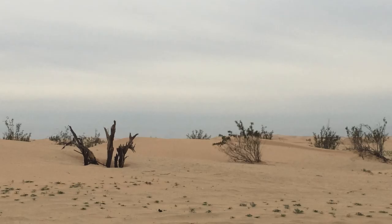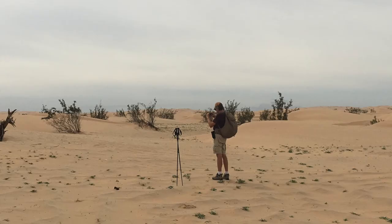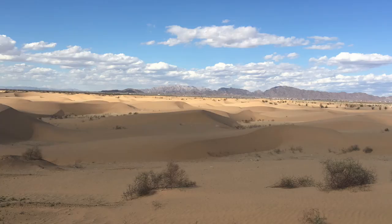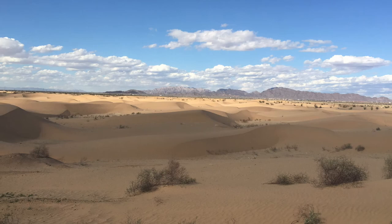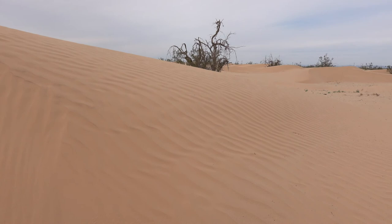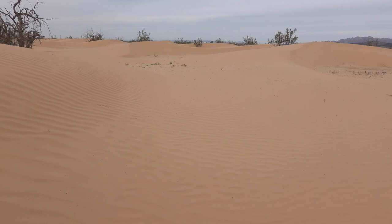We loved exploring the sand dunes and are excited to share these pictures with you. Where we were staying was a kind of a neat spot because we were at the US-Mexico border. There it is in the distance. But we were also kind of in between California and Arizona. So we were on the California side. And there was this beautiful sand dune area that kind of stretched all the way across. And so we got to go exploring in this area. It was a lot of fun.